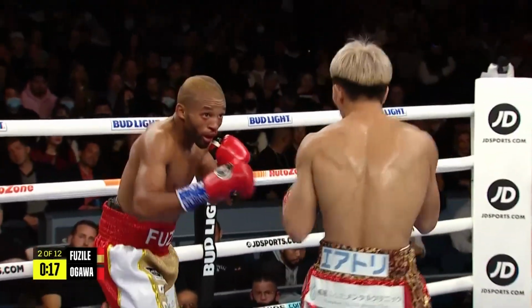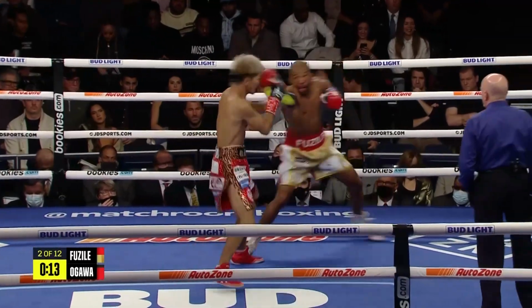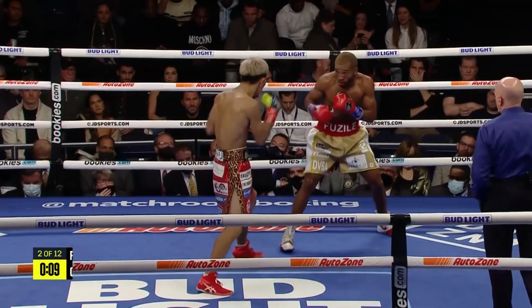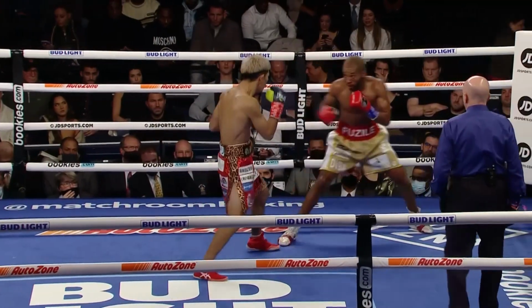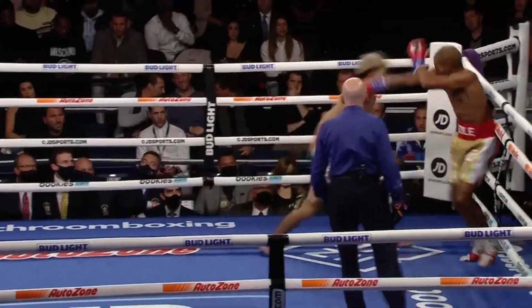And you wonder what the travel plans are going to look like for Fuzile, as several countries have put South Africa on a banned travel list because of the new strain of the coronavirus. Yeah, very fortunate for Fuzile to get into the country when he did. It would have been a catastrophe if he got it a little bit later.